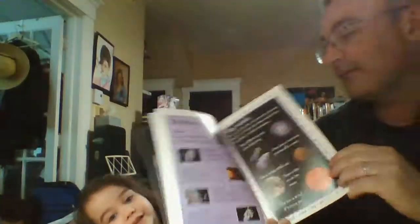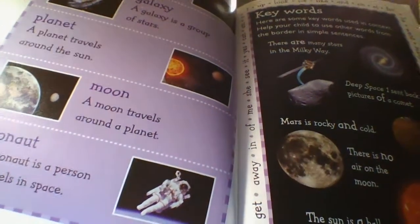Let me see. There it is. This is the picture of the astronaut. That's the astronaut right down there at the bottom. There he is, floating in space. Alright, that's the end.